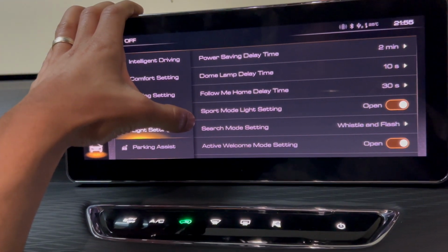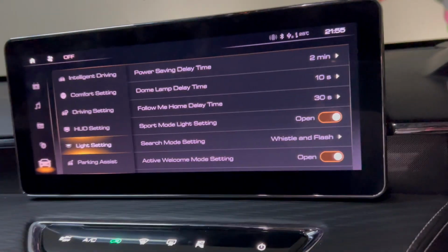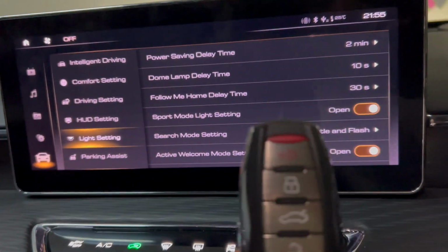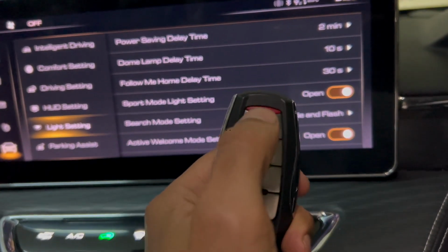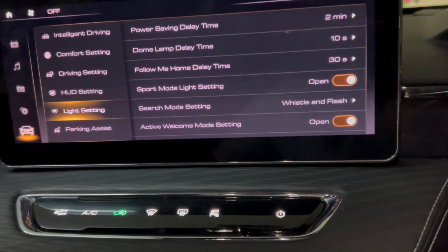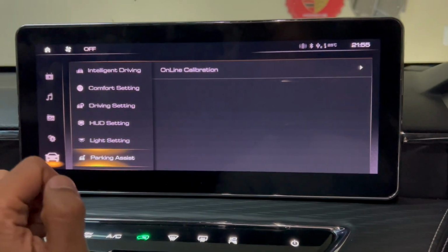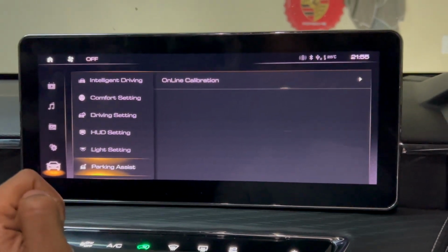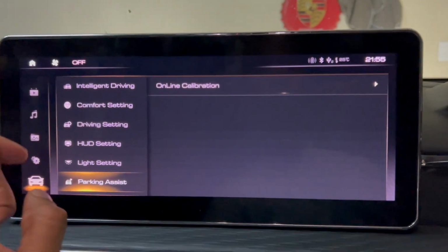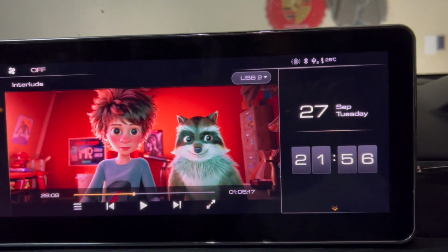And then of course here we've got search mode settings, so if you can't find the car and you press this button on the key, which by the way, this is what the key looks like, it will then do that. Also lens flash. So yeah, that's my story. And then obviously parking assist, and then the car calibrates like that. And so, ladies and gentlemen, that is everything.